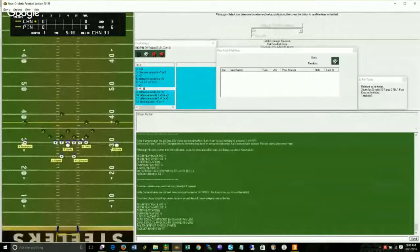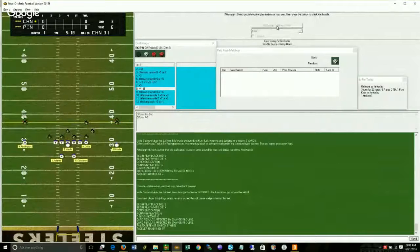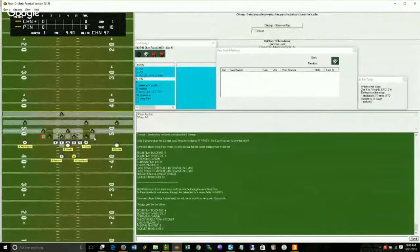2nd and 20. Picks up 14 on an off tackle, hits the brackets there. That'll bring up 3rd and 6. Short pass to Bo Farrington. Guess right, 3-minute zone plus 16. Pace of the scheme's picked up.